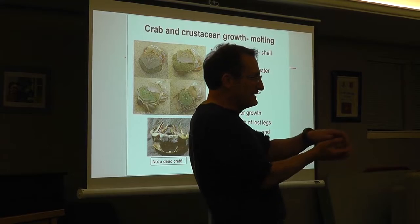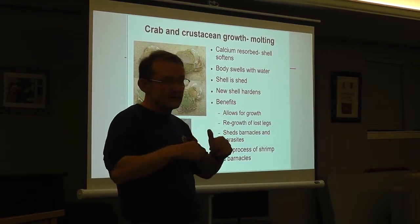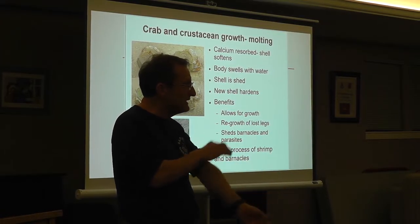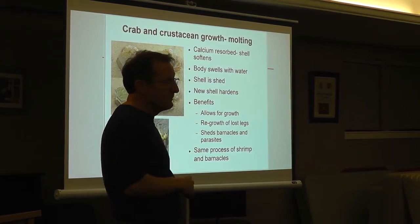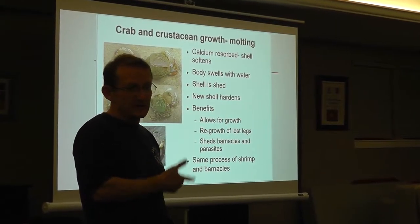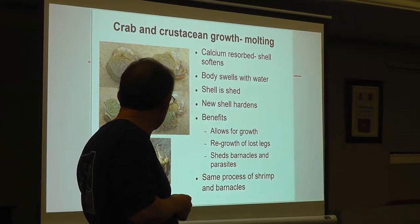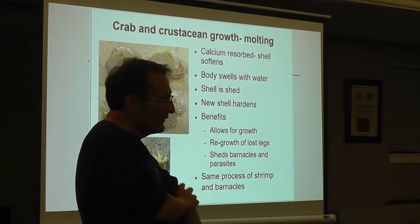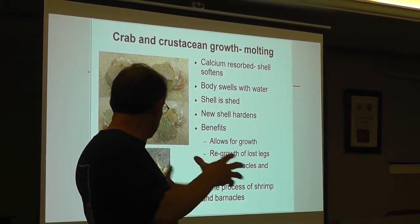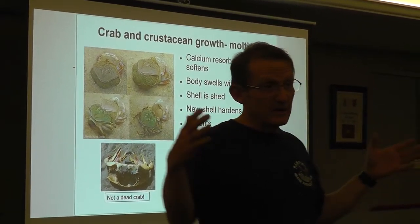But if it's light and you can actually see the empty eye sockets, and in between all the muscles is empty, it's a molt. And all the shrimp and all the crustaceans, that's how they grow. Lobsters all grow that way. When they grow, they can regrow limbs, but that's also how they get bigger. They get about 25% bigger every molt. So it's quite a big change.